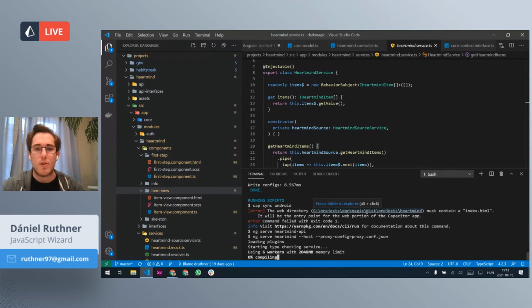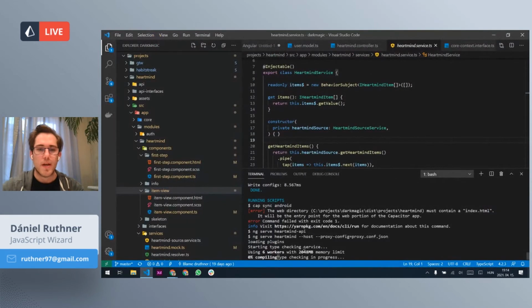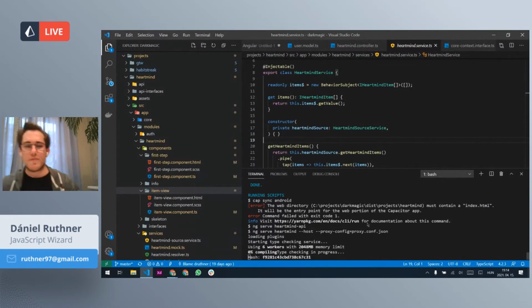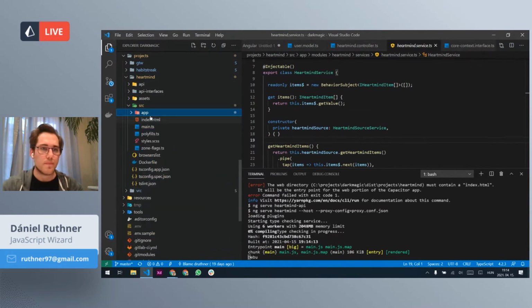It copies all the native configs, so it's really useful, and it's really needed for developing apps like this, because otherwise you would have a lot of manual steps. And it takes some time, of course, while it compiles all the code.